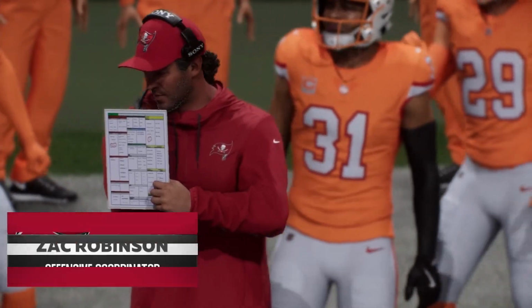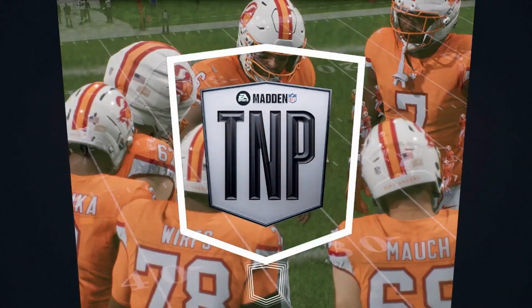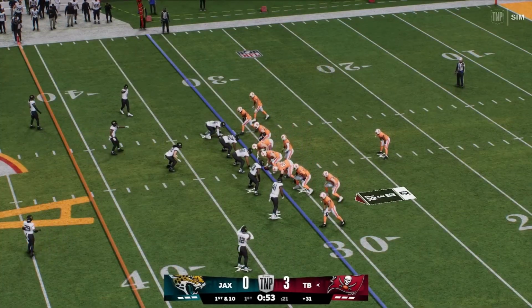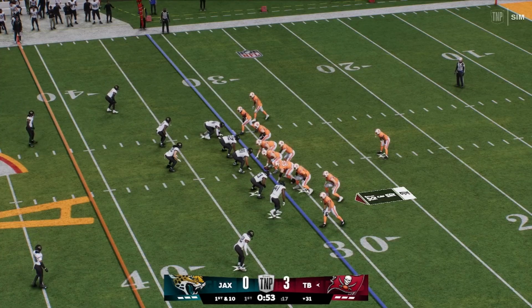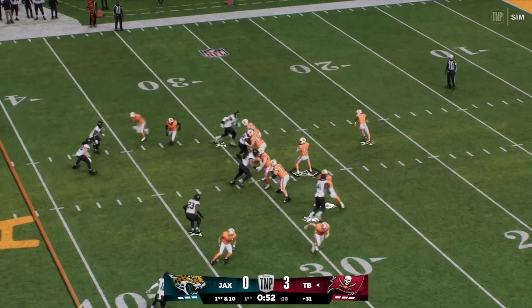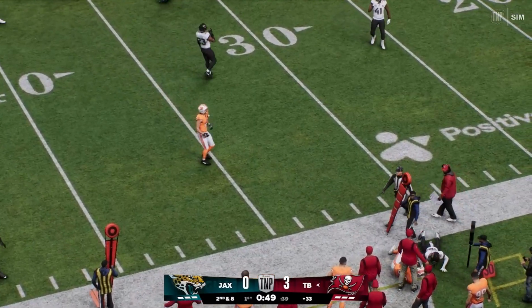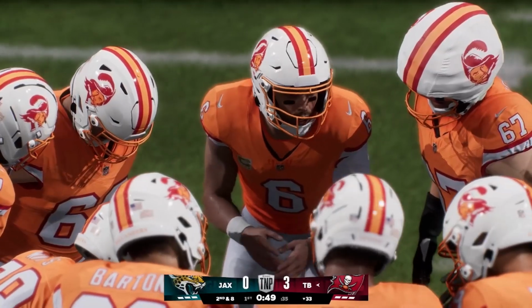The Buccaneers offense heading out. You see their offensive coordinator, Zach Robinson. His guys have the first half lead here as they try to find some ways to attack this defense. Mayfield looks to throw. There's a short one taken in by Otten. Just a gain of a couple there. And it'll be 2nd down.